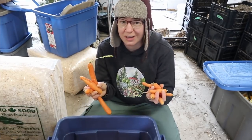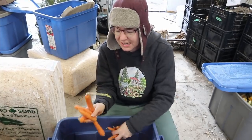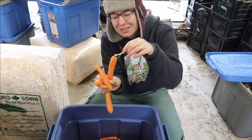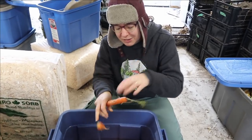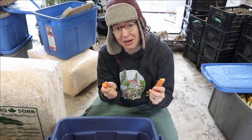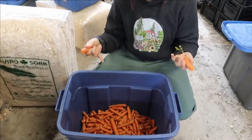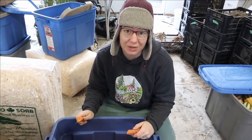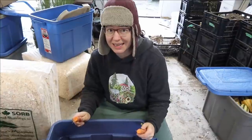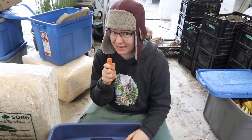This cool garage doesn't freeze, but it's not as warm as in the house. So you can see some of these carrots have started to sprout, but there's still lots of crunch, lots of flavor. These are infinitely better than anything we could buy at the grocery store. And a full tub of them is more than enough to get us back into spring greens again. So I'm very happy to have these to snack on.